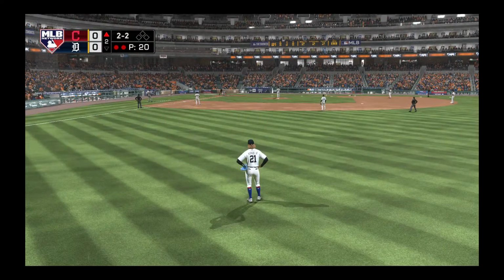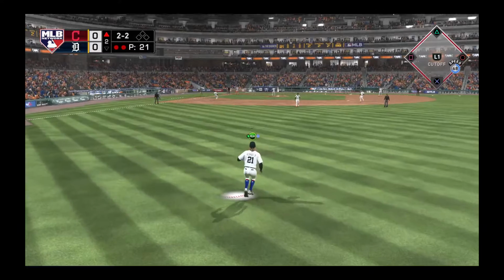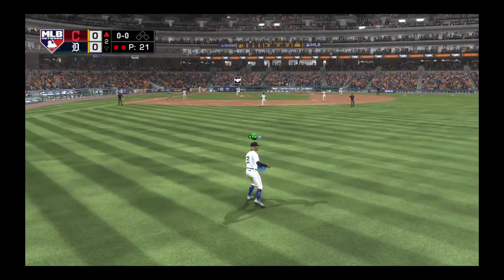Digging in the switch hitter, Giselle Antuna. He's ready for his first at-bat of this early season contest. Lifted in the air out to right. Number 21 will get there, and he puts it away.